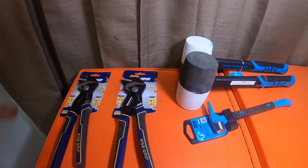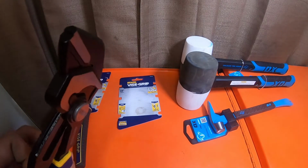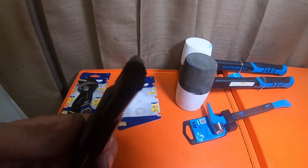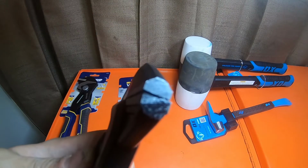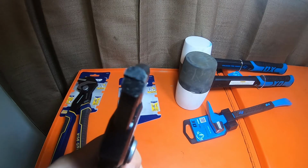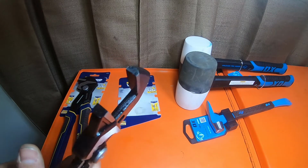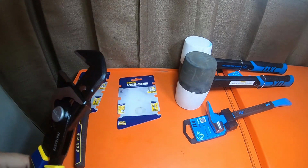But, you know, these are nice. It is a shame that one of these is pretty messed up, not really machined very well compared to the other one. Quality control wasn't really looked at that day. You can see how crooked the jaw is. Yeah, the jaw is definitely crooked, but they'll get the job done.